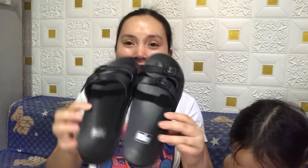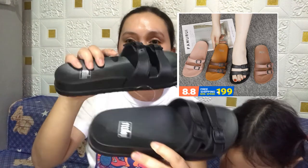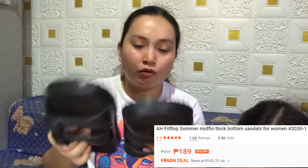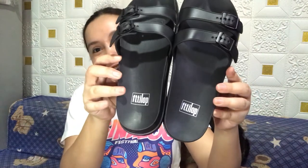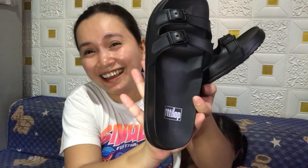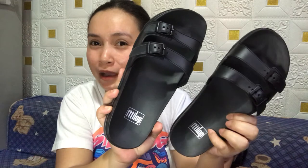So, here the first one is this very cute block slippers. It's PVC, guys. It's soft and comfy. This is made in China. This is a fake version of Fitflop. You can see the spelling here. It's cute and very nice on the feet.